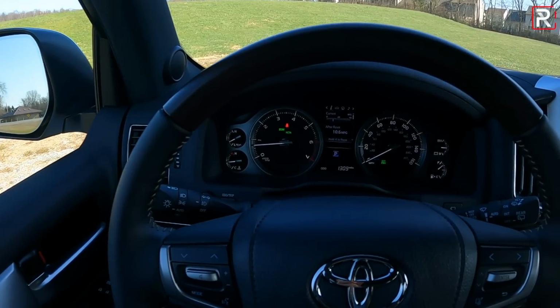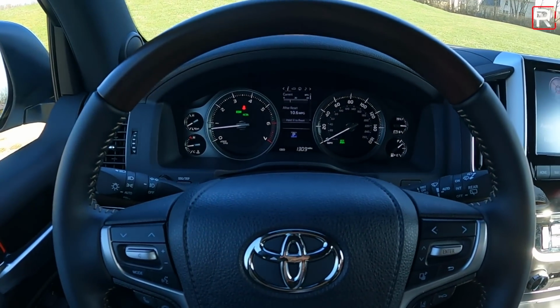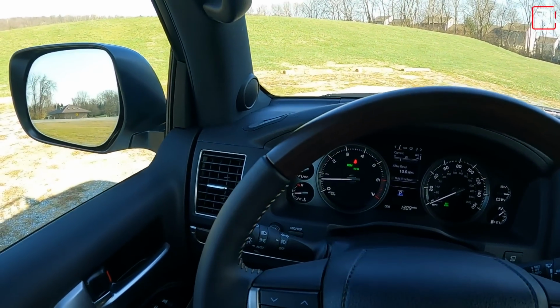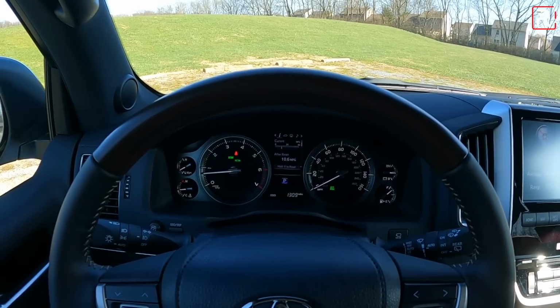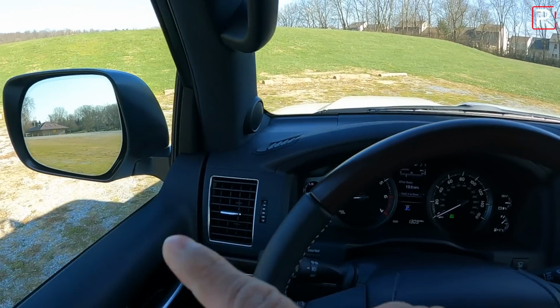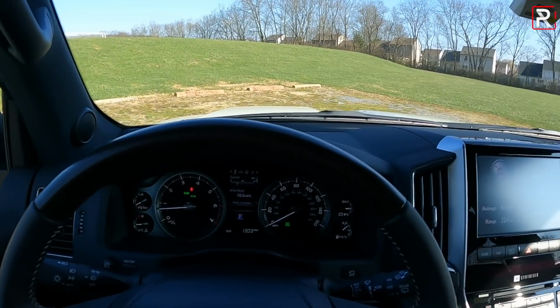And you also have Toyota Safety Sense Plus. However, it's not their 2.0 system, so it's not their latest, but you do have adaptive cruise control with pedestrian detection, and you have lane departure alert, but not active lane keep assist. And you also have blind spot monitoring with rear cross traffic alert.